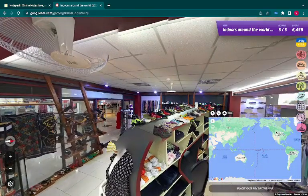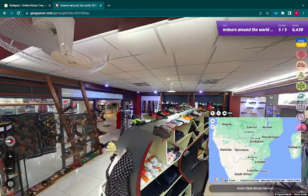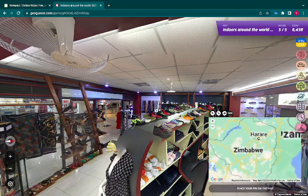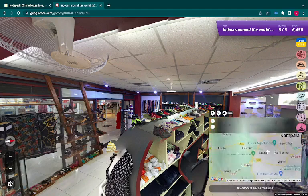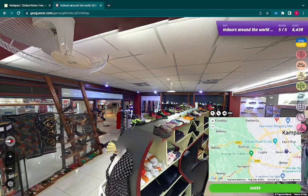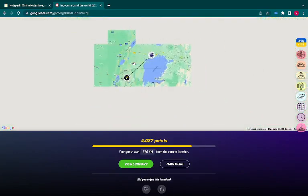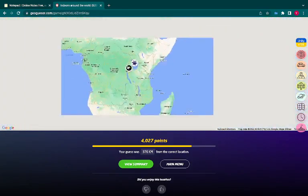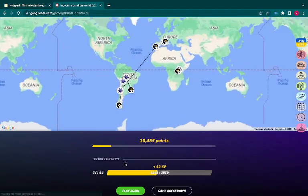I saw some people who were African in appearance, I think. Let's go somewhere in. It's gonna be further north. I'm gonna go here in Kampala. And there, that's it. Ooh, received a new badge, Master Explorer. I'll take that, thank you. And check out this guess. It was actually in Rwanda, but far out. That was awesome.